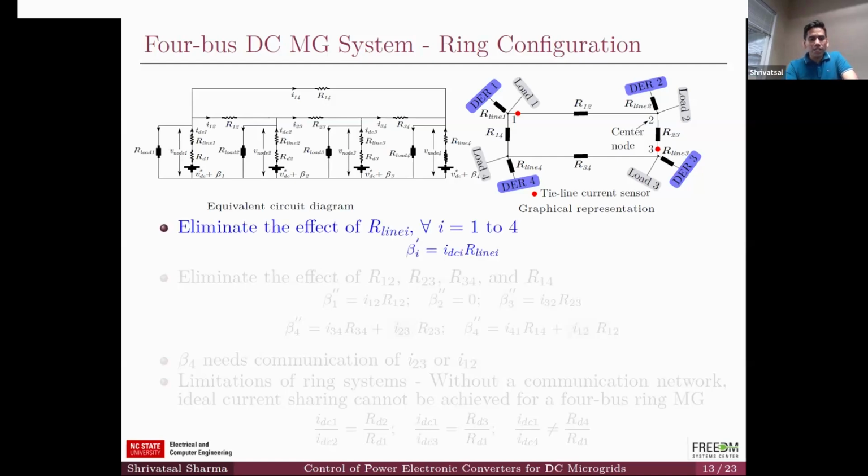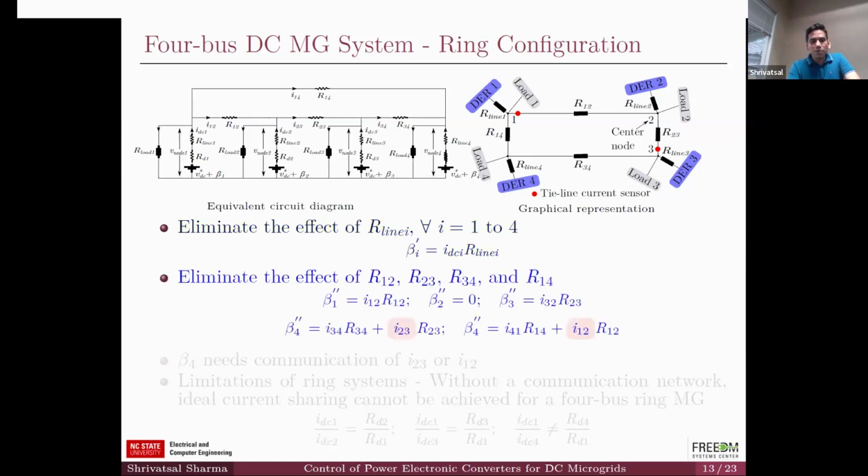So like we did for the 2 and 3 node systems, the prime components can be easily obtained using local current information. So we substitute beta 1 prime as IDC1 times R line 1, and similarly for the others. But things get more interesting when we want to eliminate the effect of all the tie line and cable resistances, which are basically R12, R23, R34, and R14 in this case. Now, if I follow the same principle I used for the 3-node system, I can again designate any of the nodes as the center node. So in this particular case, node 2 is the center node, and the double prime component of the converter at node 2 is given by 0.